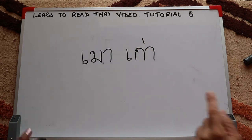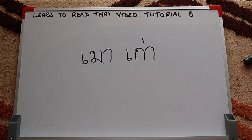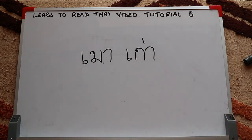Okay, so we have the ow vowel combination, and in the middle we've got the Gorgai from the first tutorial and a tone mark. Gao. This is the Thai word for old, as in things. So before we had the word gae. I'll get Pom to say that for you. Gae. That's the Thai word old for people, and this is the Thai word old for things.